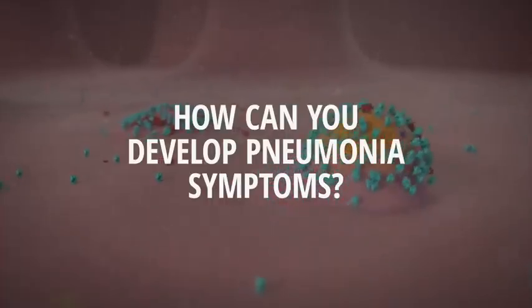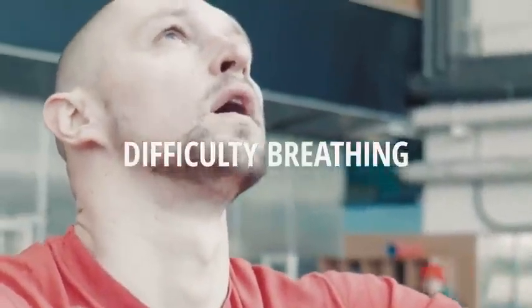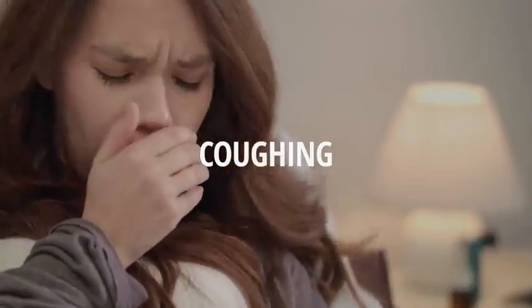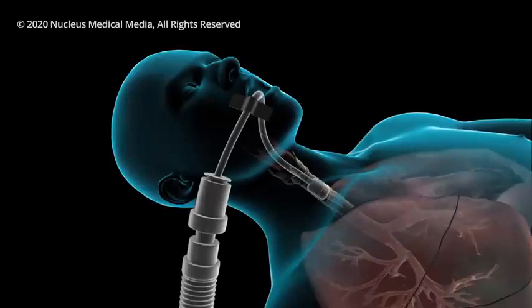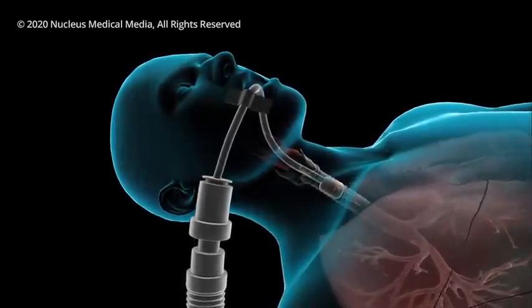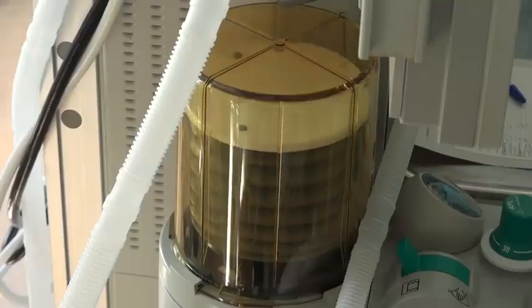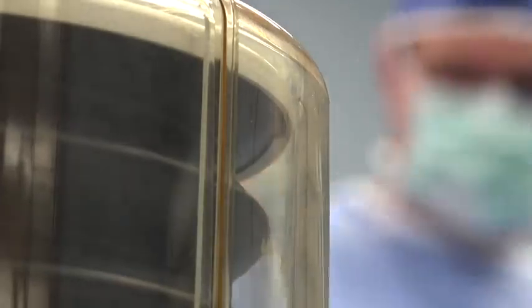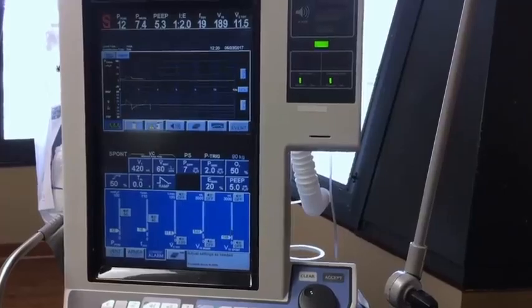Now, with the virus spreading in your body, how can you develop pneumonia symptoms? Pneumonia may cause difficulty breathing, chest pain, coughing, fever and chills, confusion, headache, muscle pain, and fatigue. It can also lead to more serious complications. Respiratory failure occurs when your breathing becomes so difficult that you need a machine called a ventilator to help you breathe. These are the machines that save lives and that medical device companies currently ramp up production for.